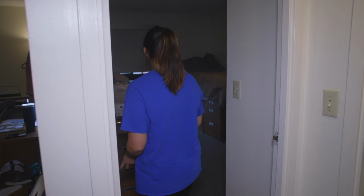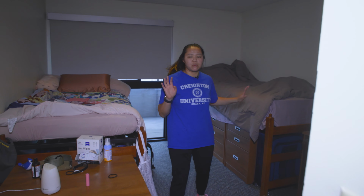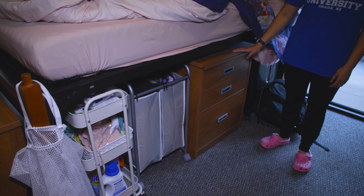So coming over to my room, I live with one other roommate, so everything that is wood came with the room. We each have a dresser, we each have our own bed, and then we have another dresser that we have underneath here. Under my bed, personally, I like to use it for extra storage. So I have like an extra cart here, my laundry bag.